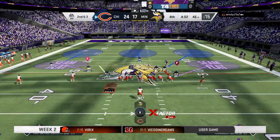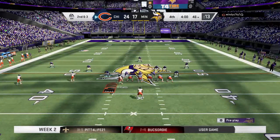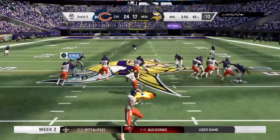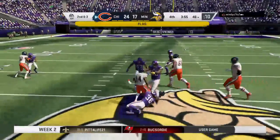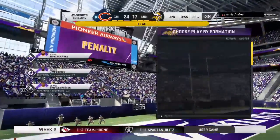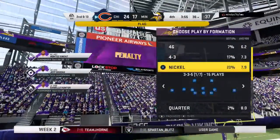and put the onus on the defense. Do they have to use timeouts? What are they going to do to stop you? You're taking charge. On second down, it's Hunt. And he's going to be taken down with a marker on the field. So let's see about the call.